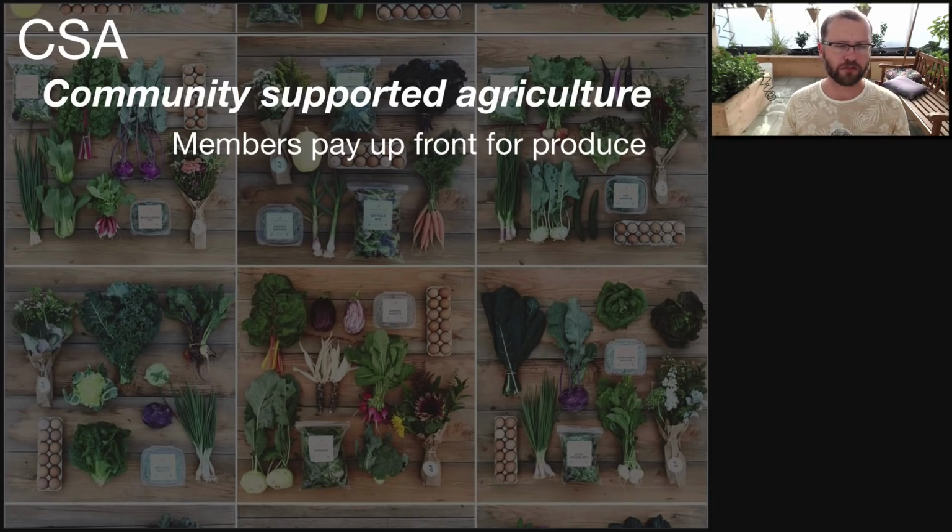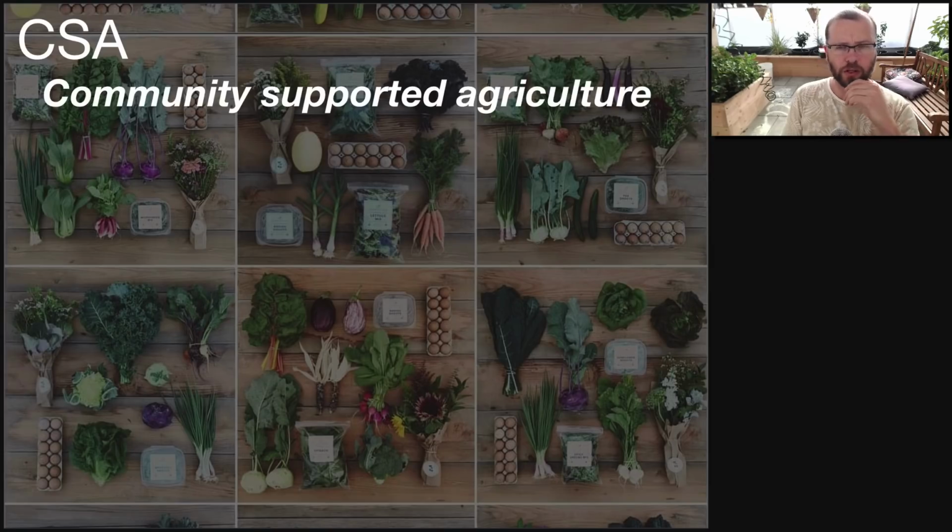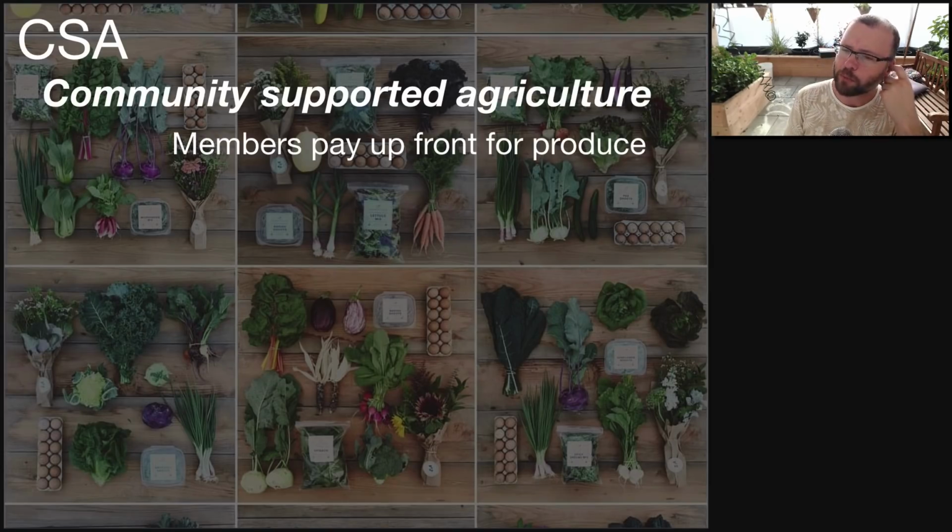Like at Steadfast Farm here, this is Steadfast that we're looking at in this image. They run, I believe, two 16-week CSAs. One runs from spring until July, and they basically shut their farm down in the hottest time of the year, July and August. Then they have another one that starts up in October and goes for 3 or 4 months from there. So there are different ways you can do it, but the basic idea is that people pay up front for the produce.